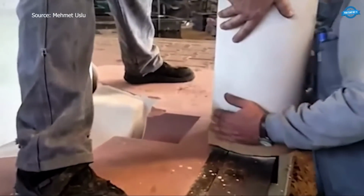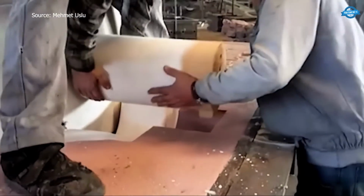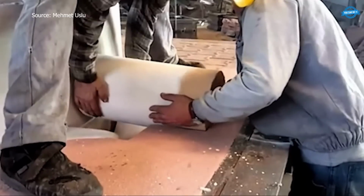The next step is the sealing of the mold. This is an essential process where any potential gaps or spaces are sealed off to ensure that no metal escapes during the casting process, preventing any defects or loss of material.